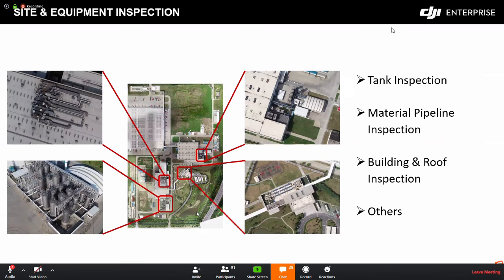Here is a demo for the site inspection. This is a 2D mapping we generated from the Phantom 4 RTK and DJI Terra. We can enlarge the marked area. We can check the target equipment, target site very clearly. So it is widely used in tank inspection, pipeline inspection, building roof inspection, and so on.